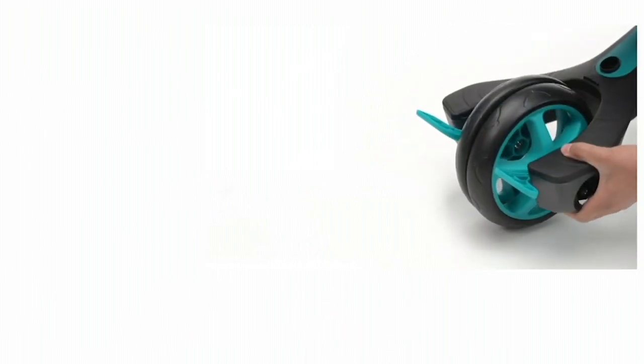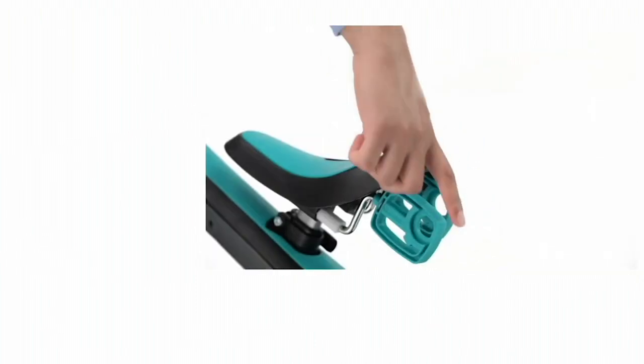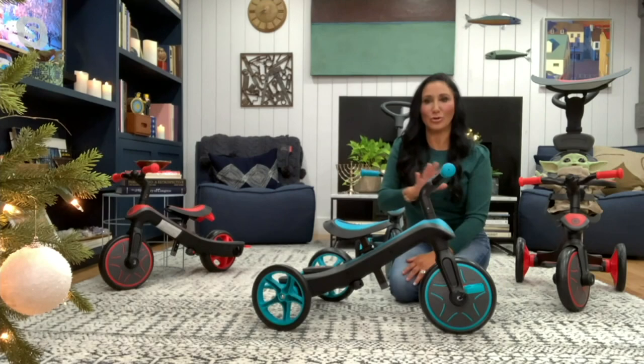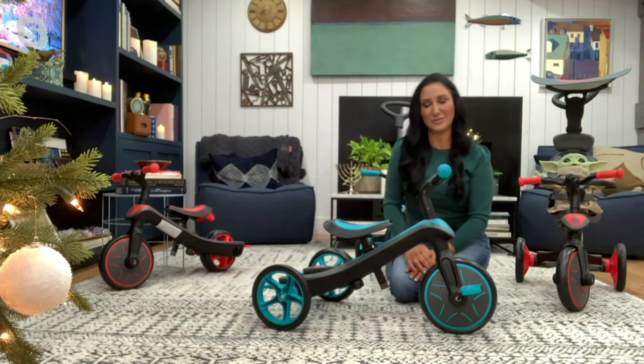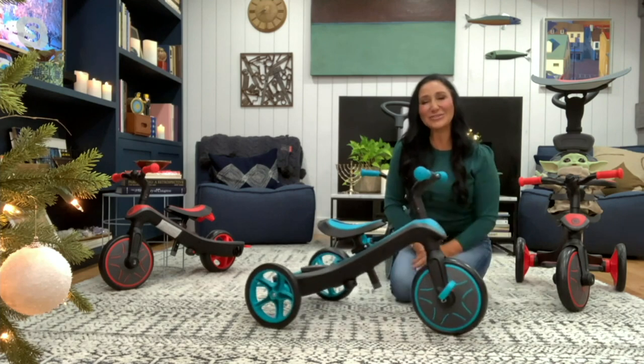Now, one of the things that's amazing is these two tires, when they're on the outside for the trike, just spin around and go inside to become the actual bike that our kids are going to love. And the pedals will store in the back, and I'll show you that as well. So everything is tucked away, but this is when they get that first little trike experience.